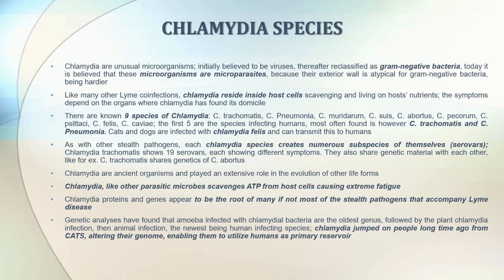As with other stealth pathogens, each chlamydia species creates numerous subspecies of themselves, which are called serovars. And Chlamydia trachomatis shows 19 serovars. Each manifests itself through different symptoms. They also share genetic material with each other. For example, Chlamydia trachomatis shares genetics with Chlamydia abortus.